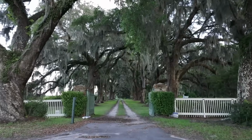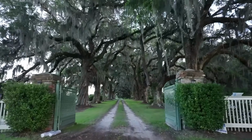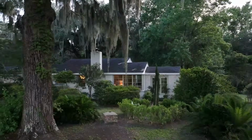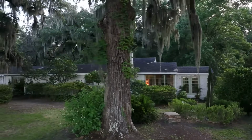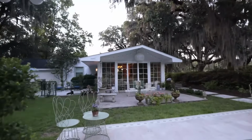So we made the most beautiful gate, and it opens and you're down the beautiful driveway. Entering the house is pretty stunning. And then it's kind of like, oh, here we are at a 2-bedroom cottage that was built in 1950. To me, it's very charming, and it's very European.